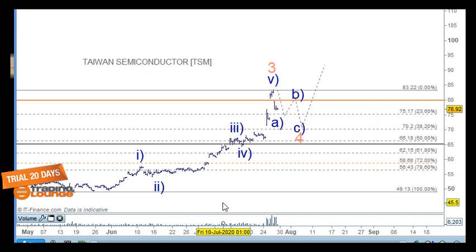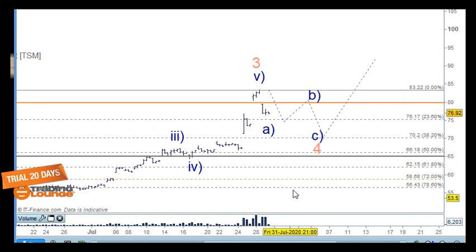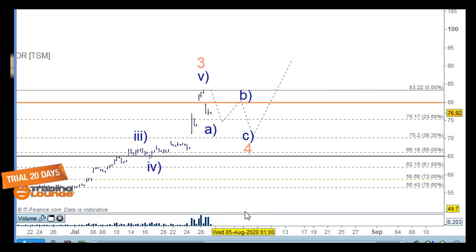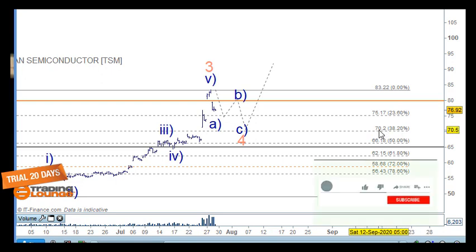So this one here is a slightly different count. It's the same count, just different labelings. The 38.2% retracement level comes in around the $70 mark. Will it come down that far? I don't know. It's a long way. 75, maybe 73 at tops here, I think, but I have to draw it out for you that in Elliott terms, wave 3 back to wave 4 here can pull back to the 38.2% retracement level at $70 here.